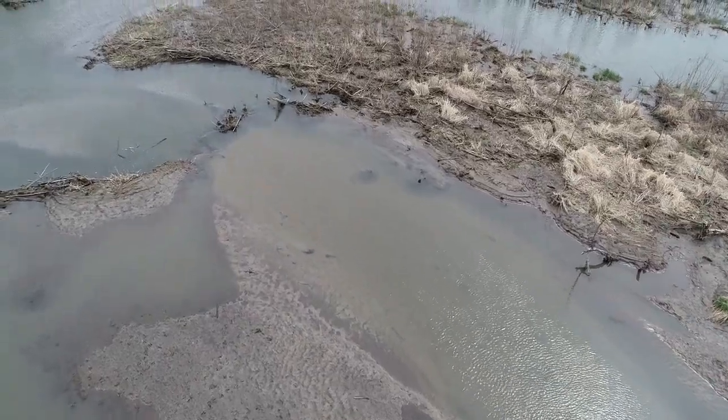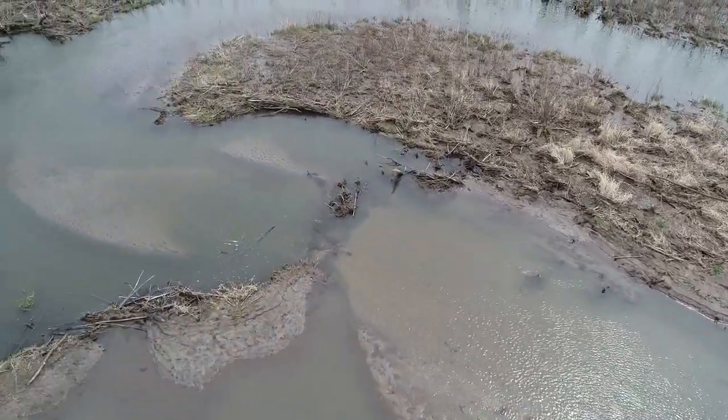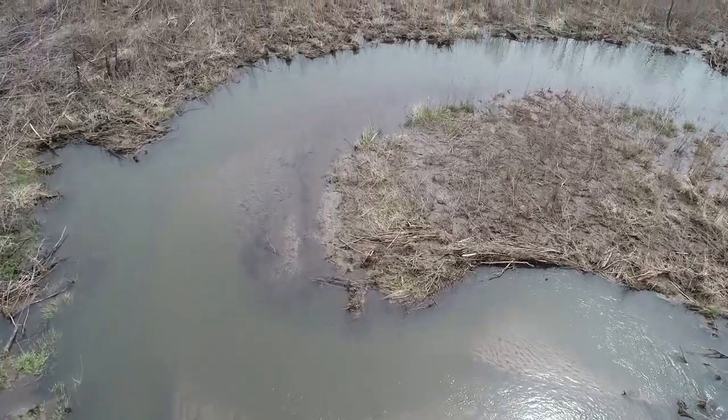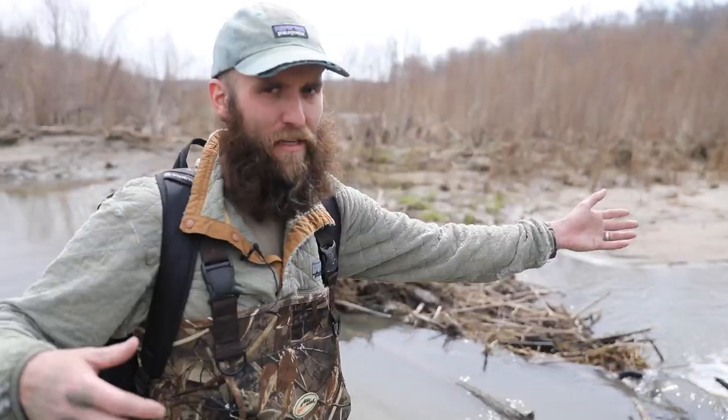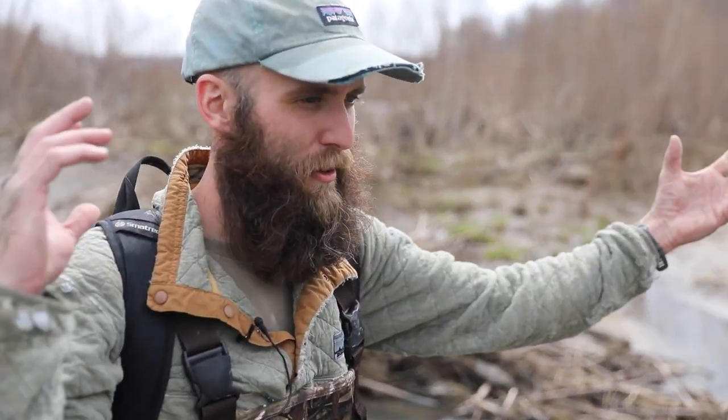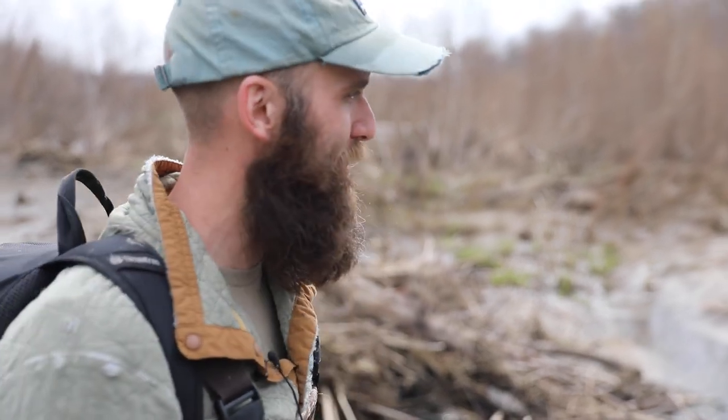We find a lot of the beaver complexes made up of multiple dams will have a primary residence dam, and then these accessory dams simply provide access to additional woody material or future building sites. So the beavers become the landlords of the stream, muskrats become the tenants, along with all the other birds and fish and amphibians utilizing that space as well.